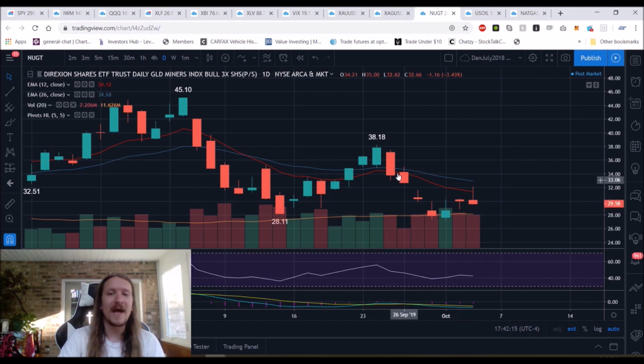This looks like a bear flag. Anything under 38.18 was a lower high. We have a double bottom down at 28.11, and actually it's dropped all the way down to 27.22, 27.30, so a little double bottom the last 2 days.